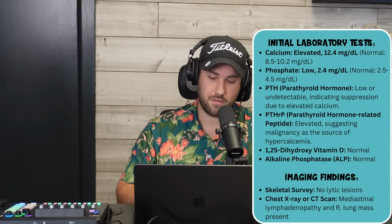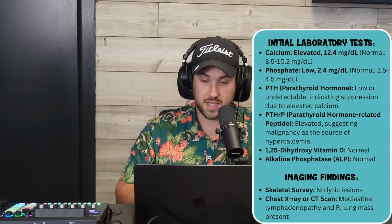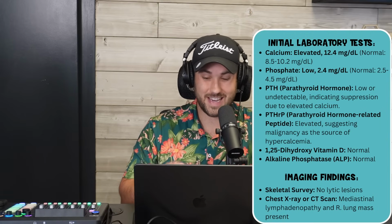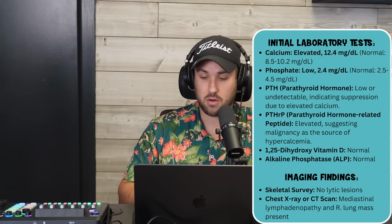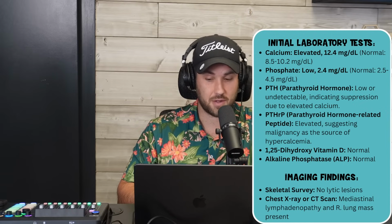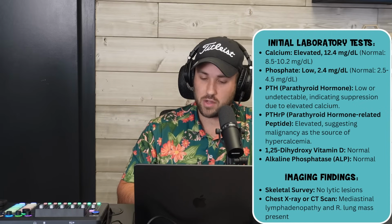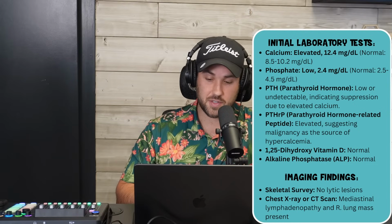All right. So we get those lab findings back, and here are the results. Again, we're going to have the norms pop up next to the level that's present. Calcium is elevated. It's at 12.4. Phosphate, low, 2.4. PTH, low or undetectable, indicating suppression due to elevated calcium. PTHrP, elevated. This is suggestive of malignancy as the source of the hypercalcemia. 1,25 dihydroxyvitamin D, normal. The alkaline phosphatase is normal.